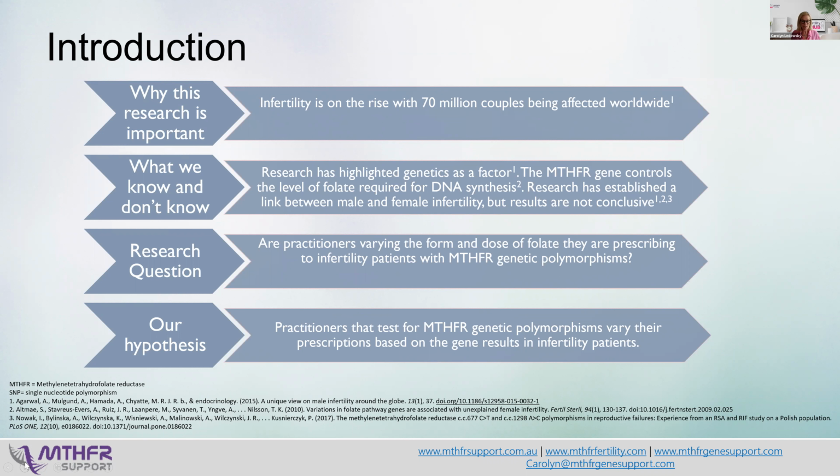And we know that genetics to some degree is a factor in infertility. One of the genes being studied the most is the MTHFR gene. Now, MTHFR is just a shortened version of methylene tetrahydrofolate reductase. And essentially it's the gene that makes the enzyme that makes your active folate. And without active folate, you can't methylate your DNA, and therefore the quality of your DNA and your partner's DNA is not going to be good enough quality for you to have a successful pregnancy.